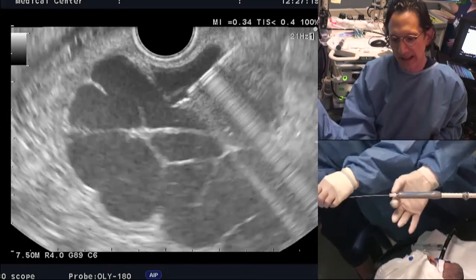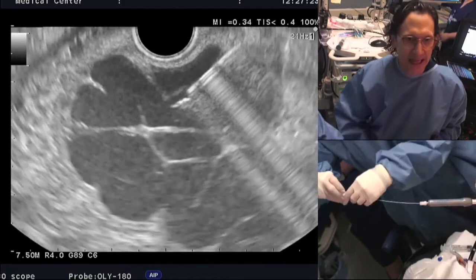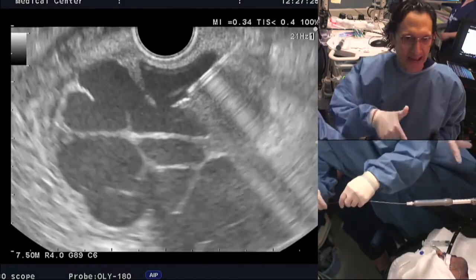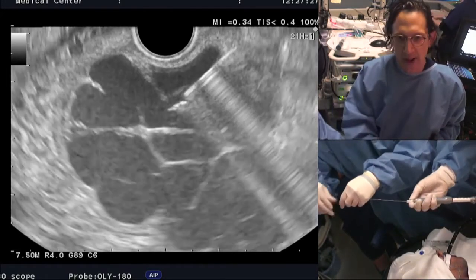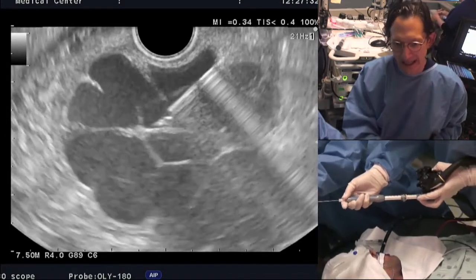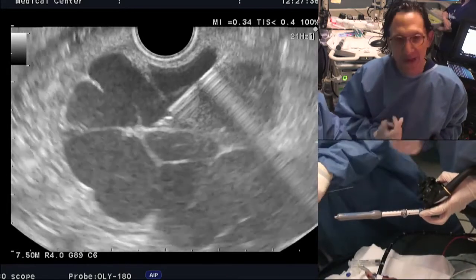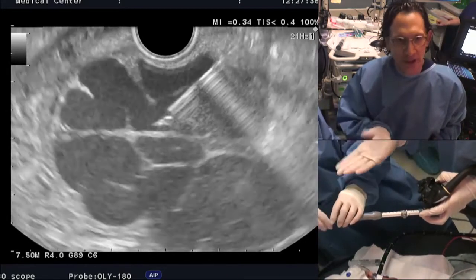So we have attached the introducer, it's a luer lock, to the end of our FNA needle, right, where normally the stylet goes. So it's luer locked on here. And we are advancing the coil into the FNA needle. Now, once the coil is advanced into the FNA needle, we can remove the introducer. We don't need it anymore.